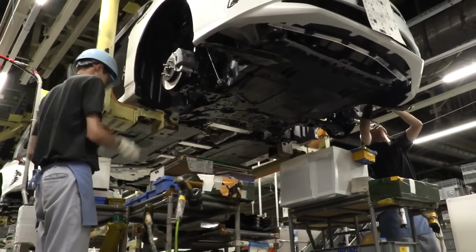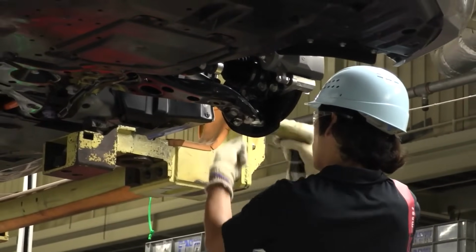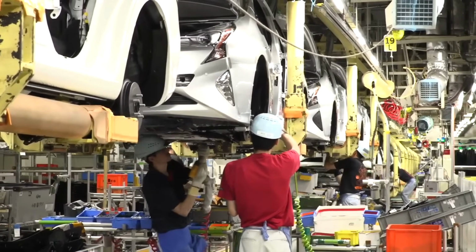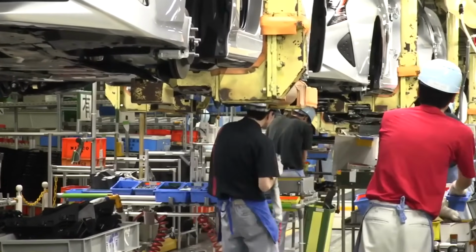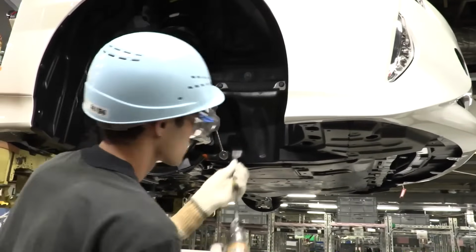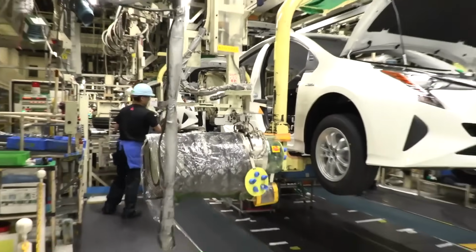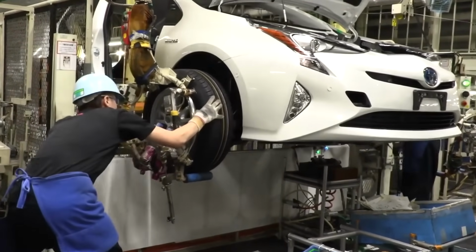Tsutsumi is one of the original 5-star Toyota sustainable plants. Toyota Prius, Crown, Corolla, and Camry are produced at the Tsutsumi plant in Japan. They work 2 shifts every day and produce around 1,500 cars a day. 15,000 square meters of rooftop solar panels, generating up to 2,000 kilowatts of energy an hour, equivalent to the power used by 500 households.